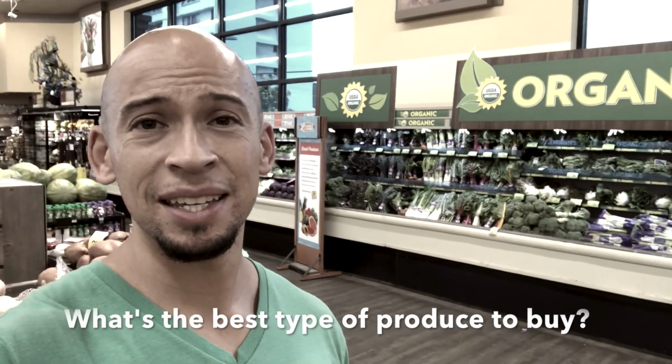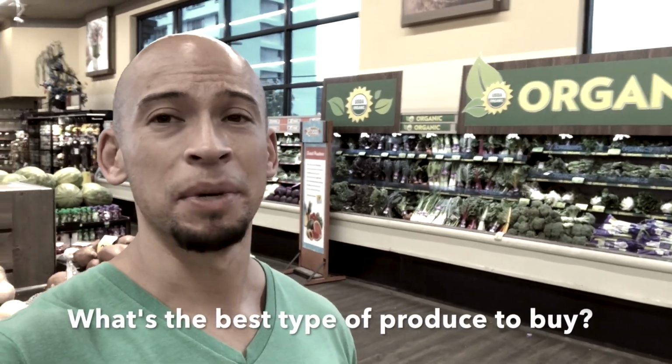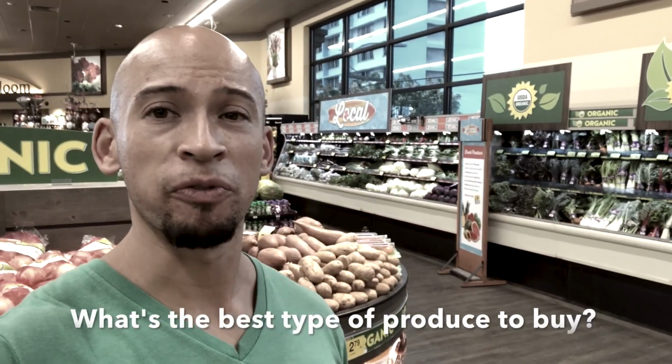So here's the deal. It's not that important that you get organic. I mean, there's a section right there. But it's not that important that you go for organic. What I'd actually prefer you to go for is local. Local is probably the top of the chain in terms of the type of produce to buy. So local, maybe local organic would come next. And then frozen organic would come right after that.